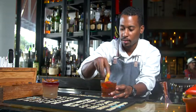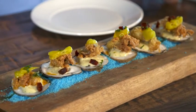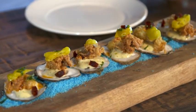Really cool. So tell us a little bit about this dish here. Okay, so this one is fried oysters. They're West Coast oysters, remoulade, some crispy chorizo and chorizo oil, pickled peppers. Really fun dish. It's one of my favorites. Fun story, this was the place where I had my first oyster. Don't judge me, I was 31 years old before I had an oyster. Wow. But ever since then I've been super hooked.